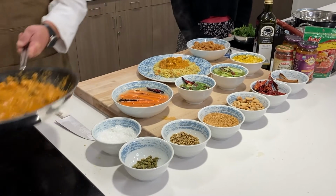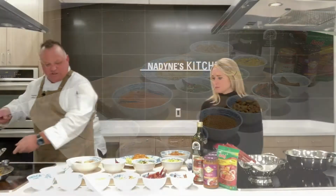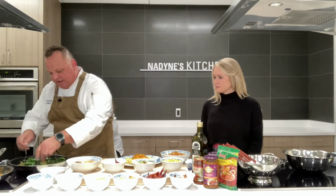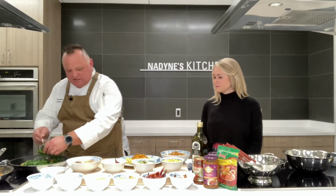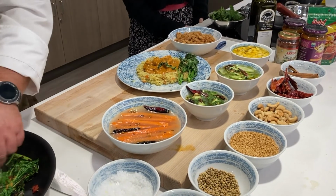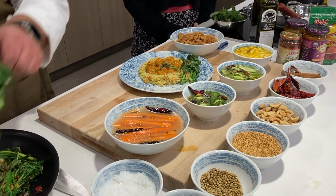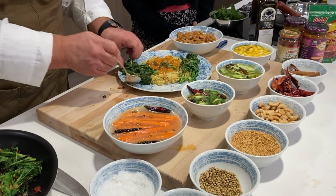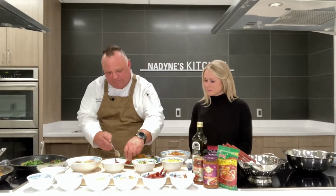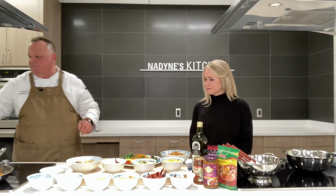Okay. And then finally, a little bit of our fresh broccolini. And we can kind of put that maybe around the sides. Just kind of here and there, leaving a little color of that plate visible still. Maybe some of that sun-dried tomato.